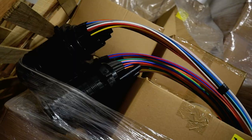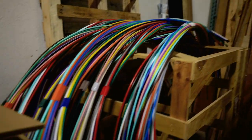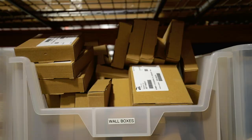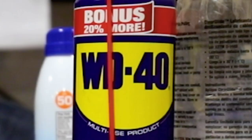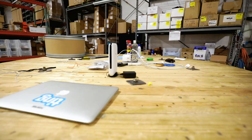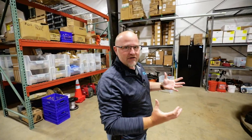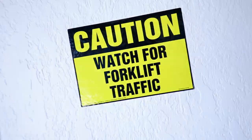We have our fiber. This is the fiber we actually blow through the ducts. All of our boxes, all of our handholds, because we have massive space, obviously. We have all of our supplies. Tie wraps. WD-40. This is where the magic happens with all of the techs coming up with plans, ideas, engineering things. We invent a lot. So right here, we like to take a second and look for forklifts.